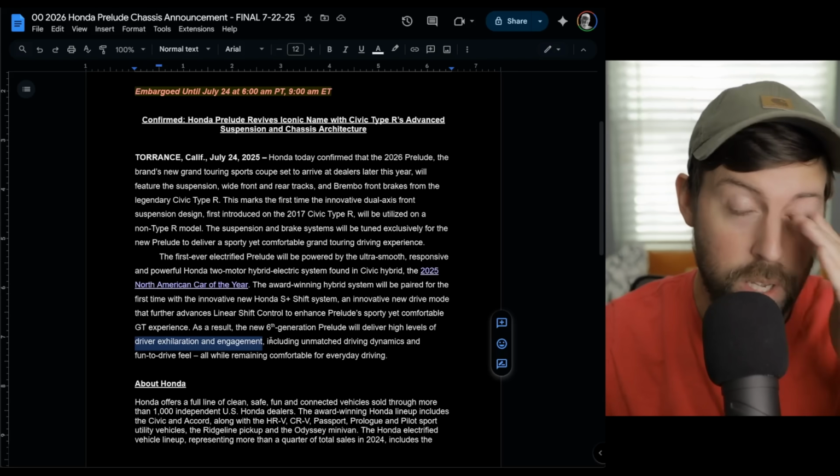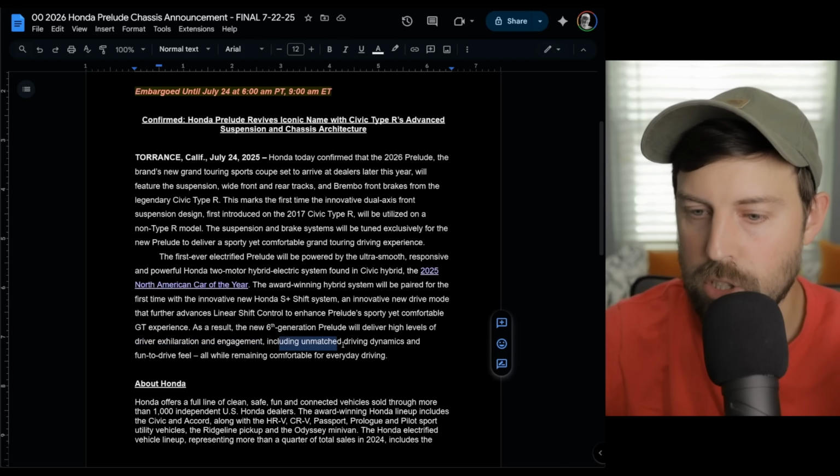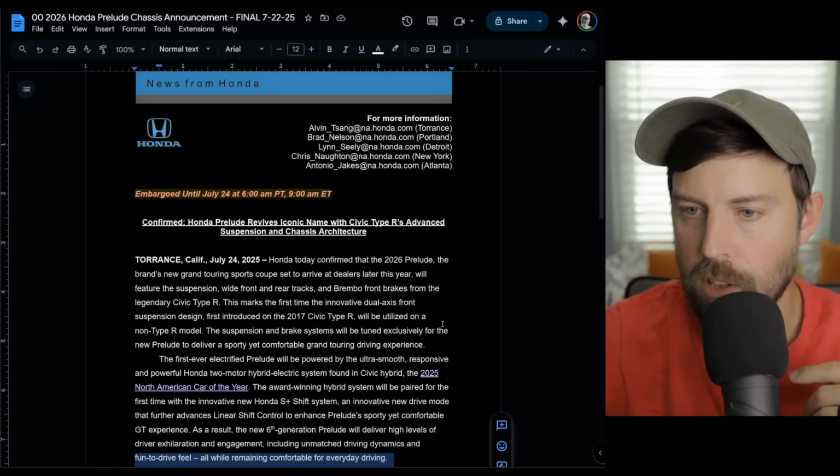But it's not official yet, so we might see a little bit more power, but I highly doubt it. Including unmatched driving dynamics and fun-to-drive feel, all while remaining comfortable for everyday driving. So that's the end of the press release there.